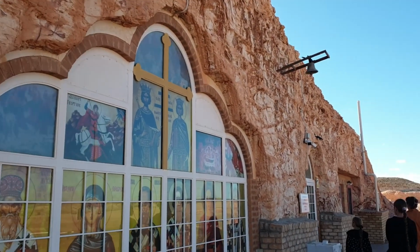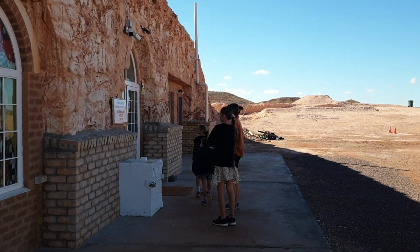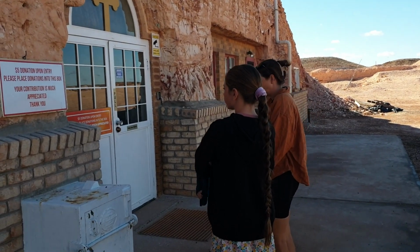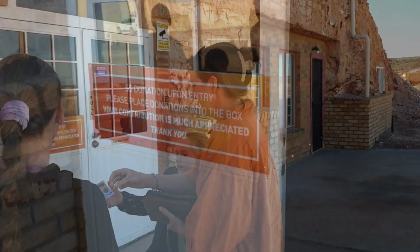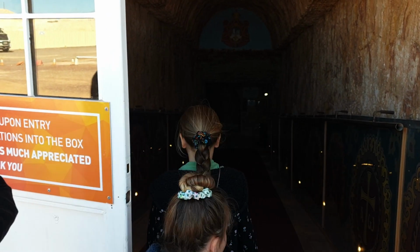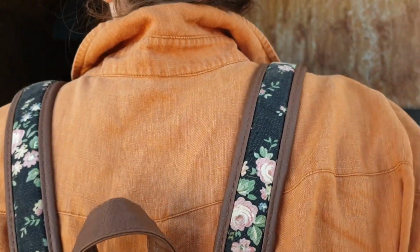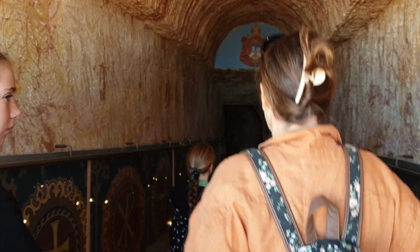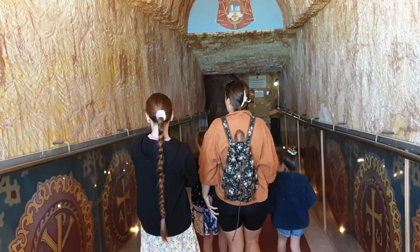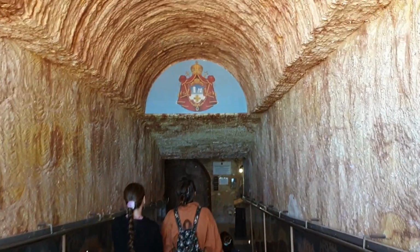The next tour we went on, we did the Serbian Orthodox Church. That's right, we did a drive out just on the edge of town to an old underground church, and it was amazing. It was incredible. The carvings and the stained glass set into what looked like underground. It was beautiful. The curved, nicely done arched ceiling had all been dug out.